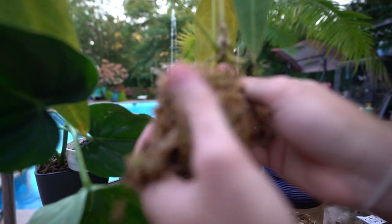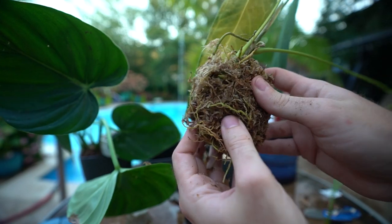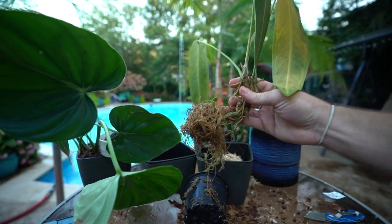Try and come in closer, but y'all know how that's been going. You wanna do it, camera? You wanna show them? Yeah, see that? Good amount of roots in there. Nice and healthy roots. Get the big moss clumps shaking out of there. Look at all that. So many roots.